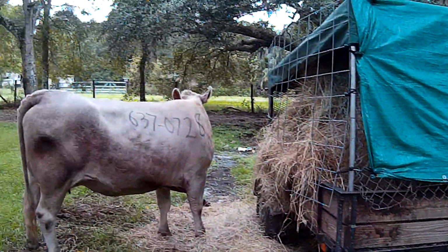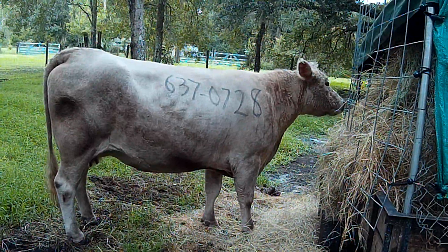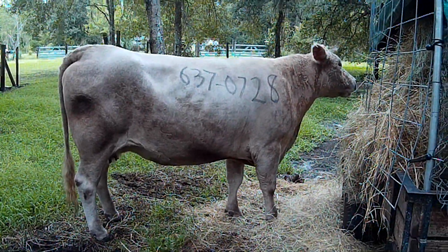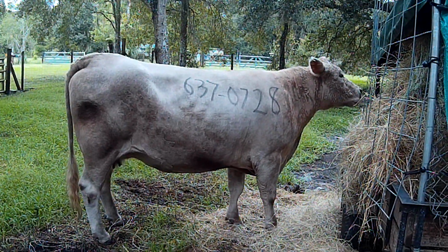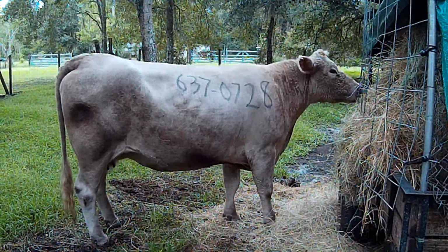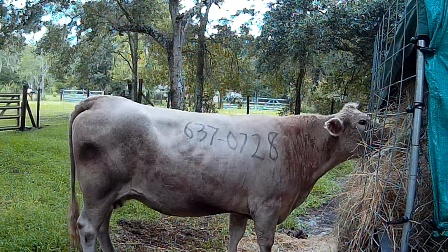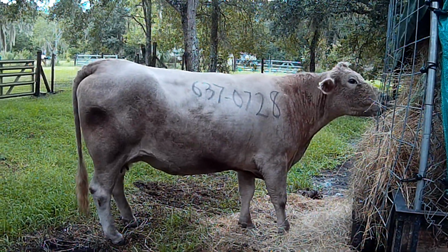Now, here is Sarah Lou. Always eating. She is such a piggy. I don't know why she's a cow. She ought to have been a little piggy because she eats. But anyway, the number that's on her is our home number. Please don't call me, don't crank call me. Anyway, that is our home number just in case Sarah Lou gets lost with this hurricane.